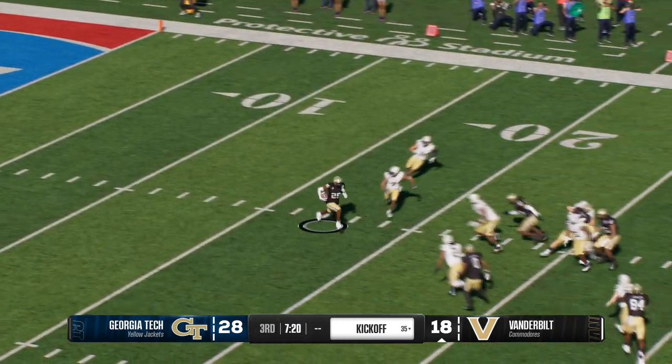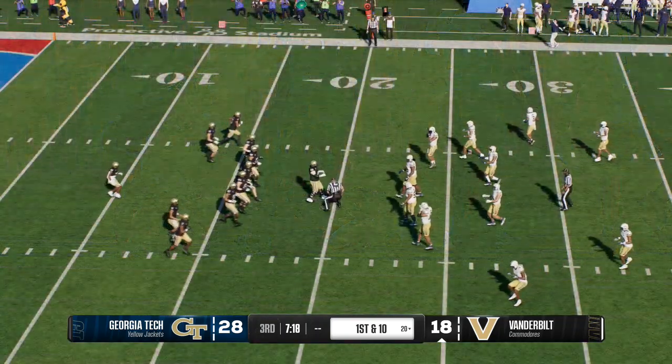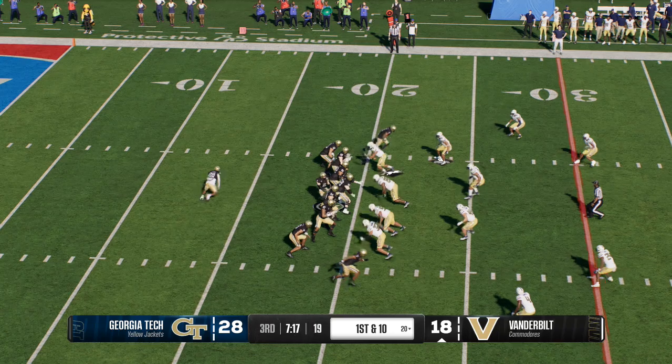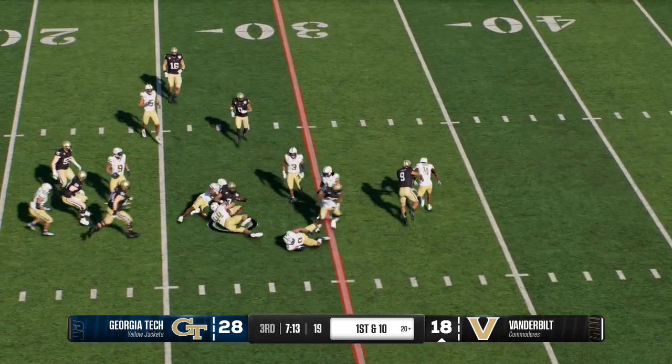On the run from inside his own 5. He was hoping for something a little more dynamic, that they get him on the ground at the 20. Vanderbilt has the ball again, and here comes that Commodore offense. They're going to throw it to start the drive. Catch in the middle. It's Skinner.